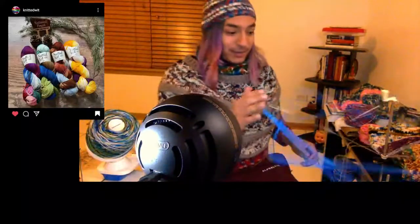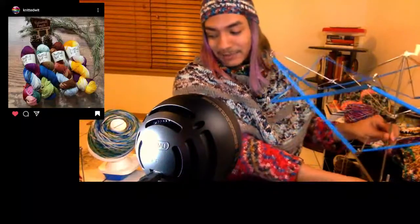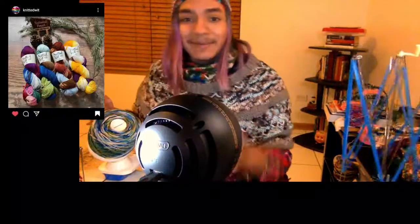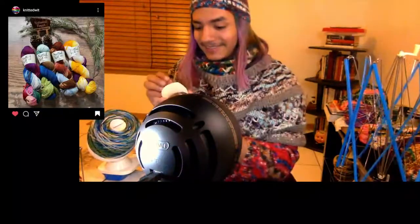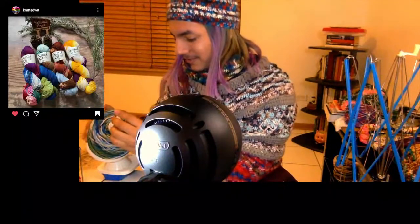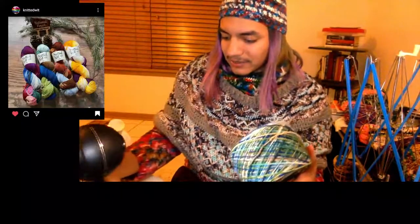Ooh, this colorway. This one reminds me of another Karen cake. This one actually reminds me of the lime green and blue one. Oh my god. This one came out really, really nice. Hold on. Ooh, I would not mind a sweater in all of this. Oh my god, this one turned out super, super nice.